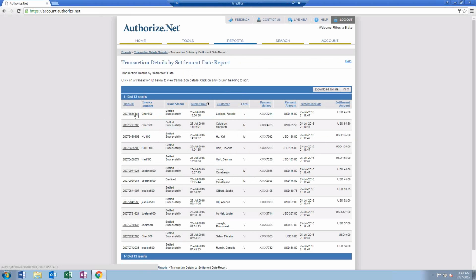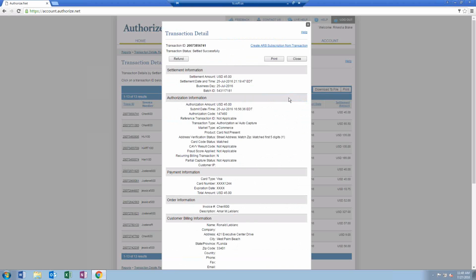Like on this settlement transaction, you also can set up a recurring charge. So if someone calls you and says, "Hey, you processed my credit card last month, I want to go ahead and use that credit card, and can we set up a recurring charge? Can you just process it every month for $200?" You can go into your settled transactions and select the transaction ID, and even at this point you have an option of creating an ARB subscription, a recurring batch. So you click that, it populates everything into a recurring thing, and you set up the intervals and all of that from here.